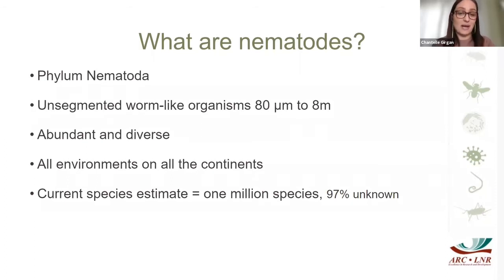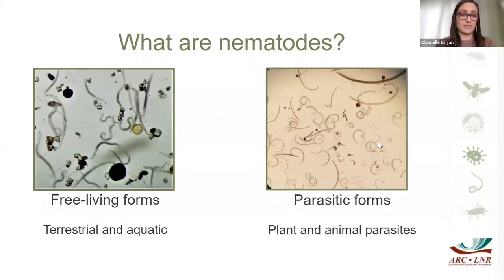Nematodes are also extremely abundant and diverse. The father of nematology, Professor Nathan Cobb, once said that if you removed all the trees and the rivers and the mountains and the people from Earth, you would still see the outline of everything in the form of nematodes. So that gives you an idea of how many nematodes there are. They're also found in all environments and on all the continents. And the current species estimate is about 1 million species, but sadly only 3% is known and 97% of that is unknown. So we really do have our work cut out for us.